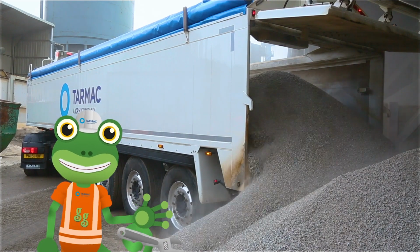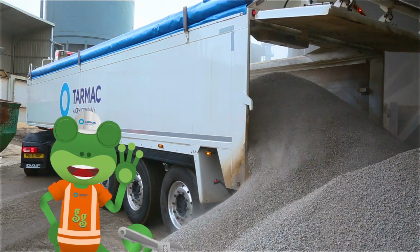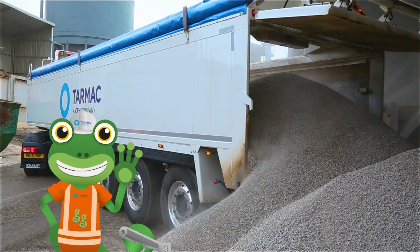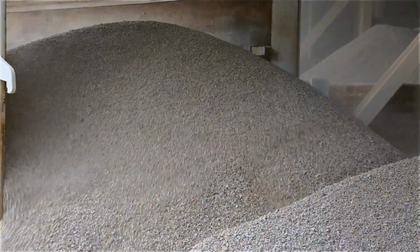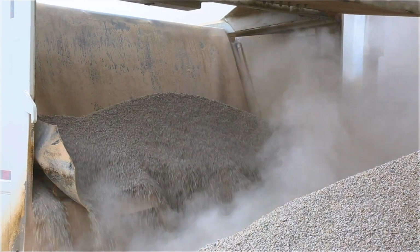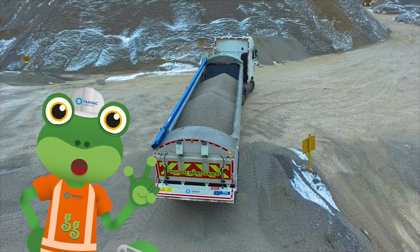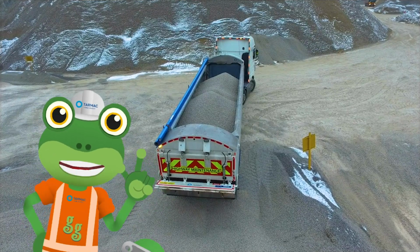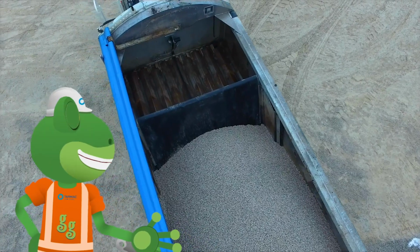Now, here's a secret for you. See that truck there? Well, and this is just for us to know, that truck isn't a tipping truck at all. Honest, it's actually a non-tipping truck. Isn't that amazing? Now, I bet you're thinking, no, Gecko, those trucks look just the same. Well, here's why they aren't.